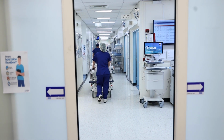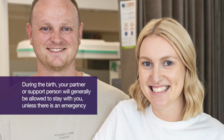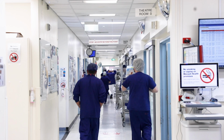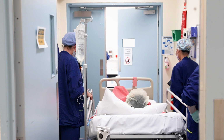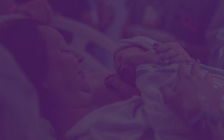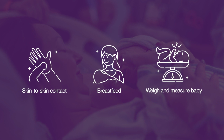Planned and emergency caesarean sections will take place in the operating theatre, located on level 3 of Dandenong Hospital. During the birth, your partner or support person will generally be allowed to stay with you, unless there is an emergency. A team of healthcare professionals will be present to make sure you and your baby are safe and well. There will be lots of people in the operating theatre, and this is very normal. If all is well, you will be able to hold your baby skin to skin and breastfeed. Following the birth, you'll be closely monitored before being transferred to the maternity ward.